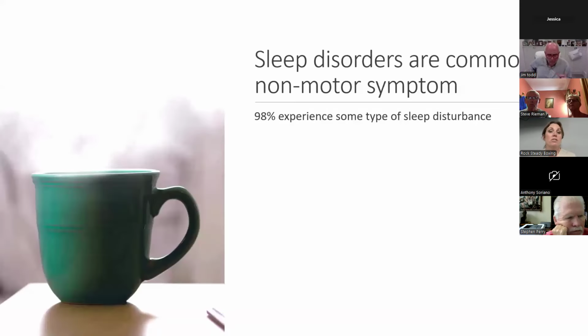When we look at sleep difficulties in patients with Parkinson's disease, they're very common. It is the most common non-motor symptom of Parkinson's disease. 98% of people with Parkinson's disease will have some sleep disturbance. So pretty much almost everybody. A common symptom that we see in Parkinson's disease is insomnia. Insomnia is those who give themselves the right opportunity to sleep, but just aren't sleeping. So they lay down, they're giving themselves a good environment to sleep, but they're just not sleeping. That's different than sleep deprivation, where someone is just keeping themselves up, watching TV, doing this, that, and not actually laying down to sleep.